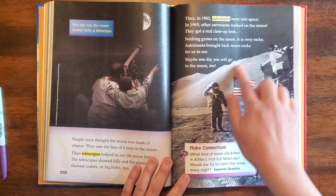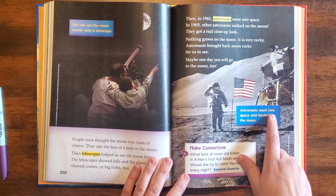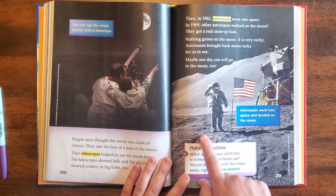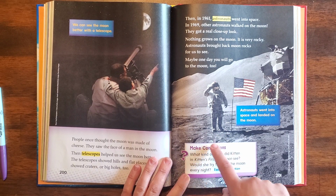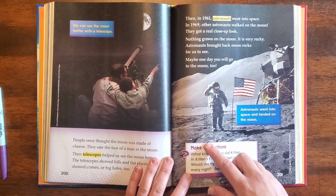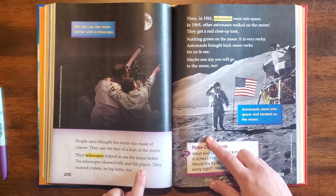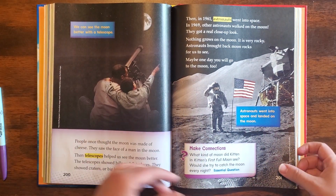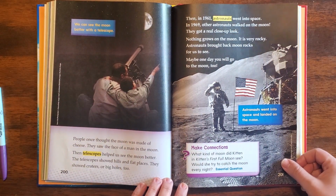So here's a caption about this picture. Astronauts went into space and landed on the moon. If you look at the picture of the moon, you can see their footprints because it's very dusty. It has hills and flat places and craters, which are big holes that are on the moon.